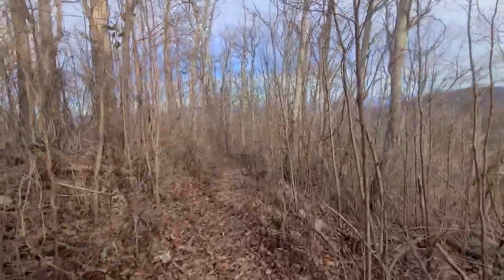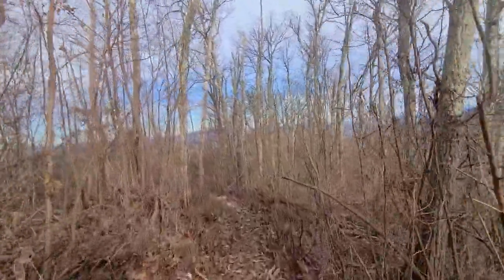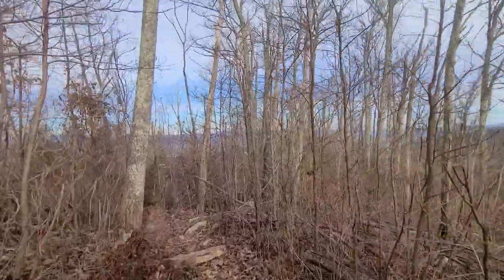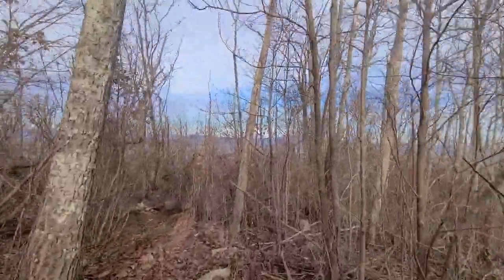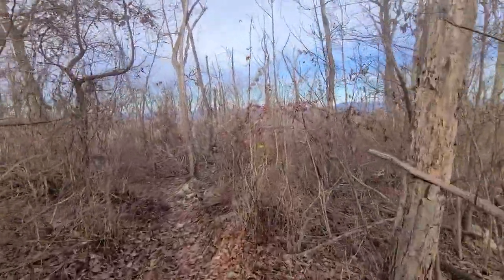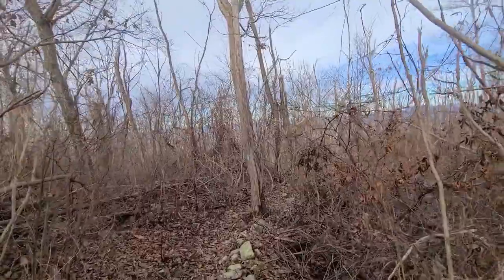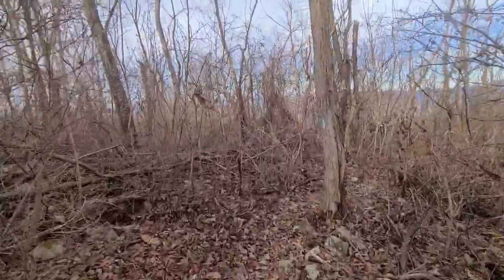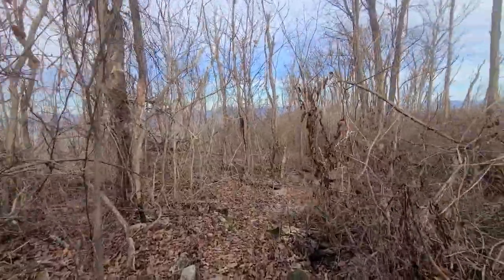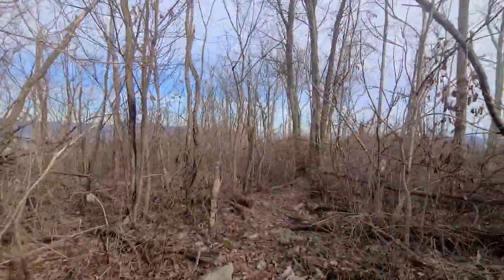I'm on the top of Brown Mountain. I now realize where I am. This trail is called Brown Mountain Trail. Now that I hit this top, I think it's going to be downhill from here, down to the bottom where the river is.